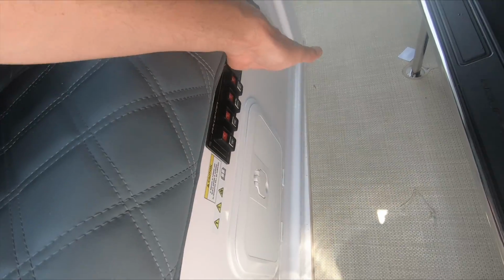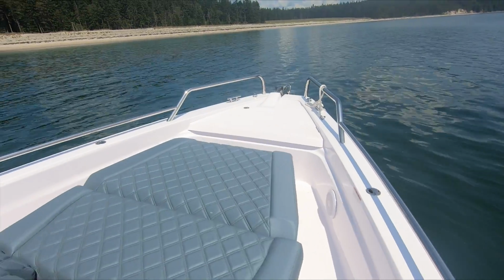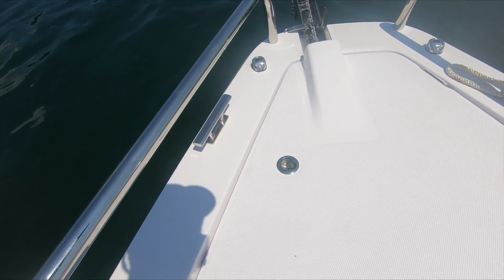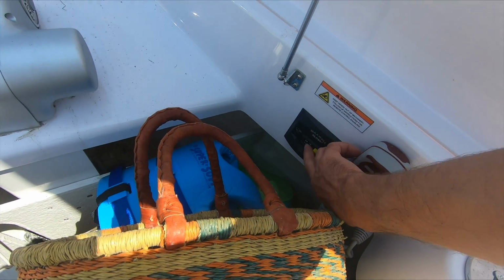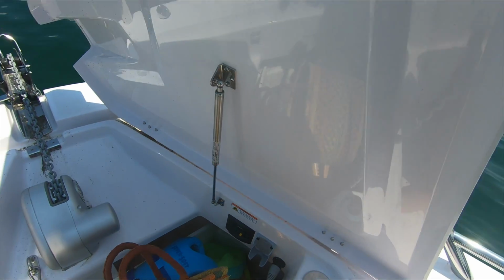Make sure my batteries are turned on for the windlass. For the anchor windlass, I don't like using the remote to pull up the anchor. What I like to do is use the wired remote. I think you've got a little bit better control with the wired remote. I do make sure always that the breaker is engaged as well.